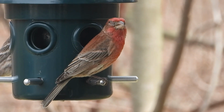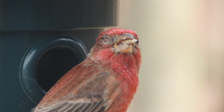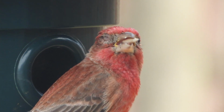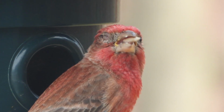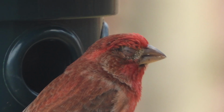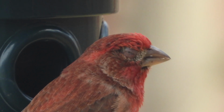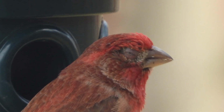It's possible this is a form of avian conjunctivitis, which is common in house finches. Basically, a bacteria infects the membrane surrounding the eye, causing the tissue to swell and become irritated. If this infection spreads to both eyes, it can cause the bird to become completely blind.